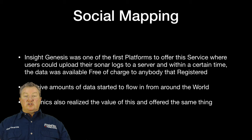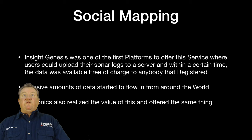Right, social mapping. Social mapping is a big thing. When social mapping first came out, I was like, wow, I like this. This is amazing. What it is, Insight Genesis was launched. Insight Genesis was one of the first platforms to offer a service where users could upload their sonar logs to a server, and within a certain time, the data was available free of charge to anybody that registered.